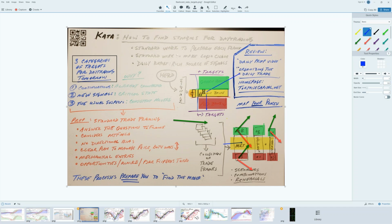And then I organize the time of the day in 30-minute chunks. And you'll see a video on that same homepage right below that one, which shows you how I organize my day in 30-minute chunks so that I can manage all of these scenarios and keep track of time as it passes during the day to find the movers and discover the themes as the day begins to unfold. It's less theoretical and much more practical. So that's a kata, or a process of how to find, prepare, rehearse, and manage symbols for day trading.